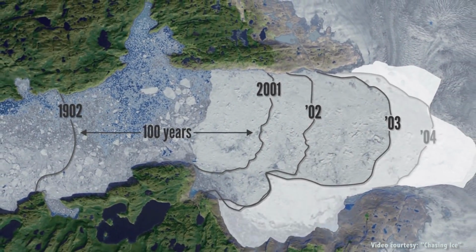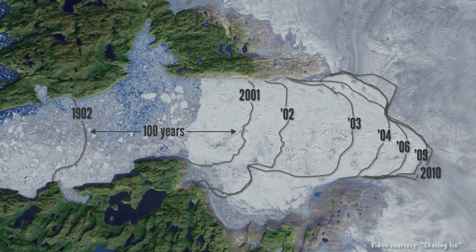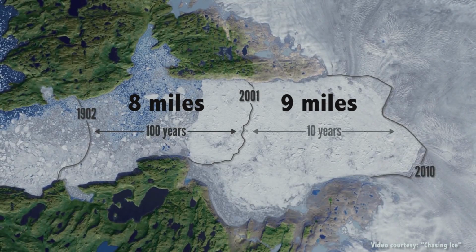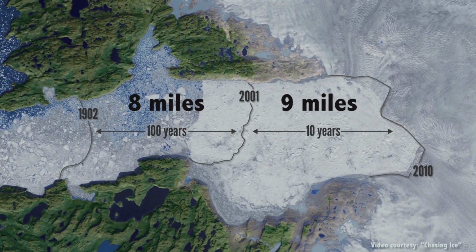Glaciers have a tendency to advance and retreat all the time. This is a natural cycle of these tidewater glaciers. But I think what's happening here is that this particular retreat has a lot to do with the changing climate and a little bit less to do with natural varying cycles.